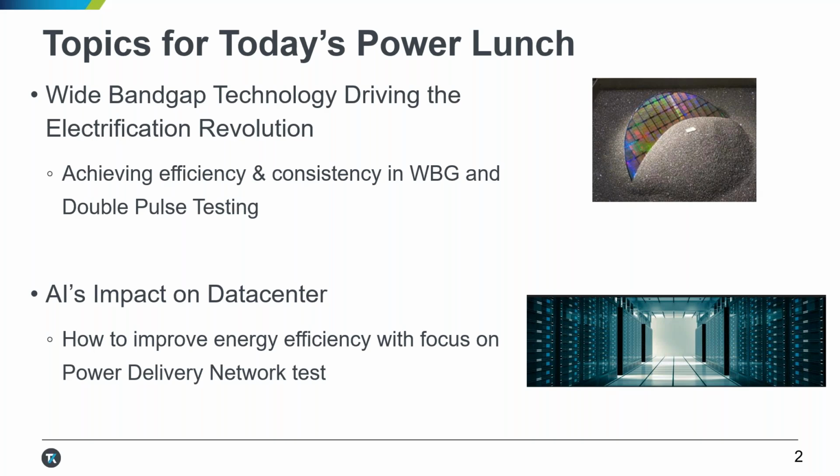The first being wide bandgap technology, and this is one that has been driving the electrification revolution, most certainly after the pandemic, in the effort to go carbon neutral and the integration of new silicon-based technology that's enabling this. So we'll talk about that in the first half of the session, and then close with a different topic, and that is one that is really starting to emerge with the presence of artificial intelligence in the cloud computing environment, and what impact that is having on energy efficiency and how to focus on improved energy efficiency through test equipment and test methodologies. So those are the two topics for today, and with that, I'll dive into the wide bandgap one first.